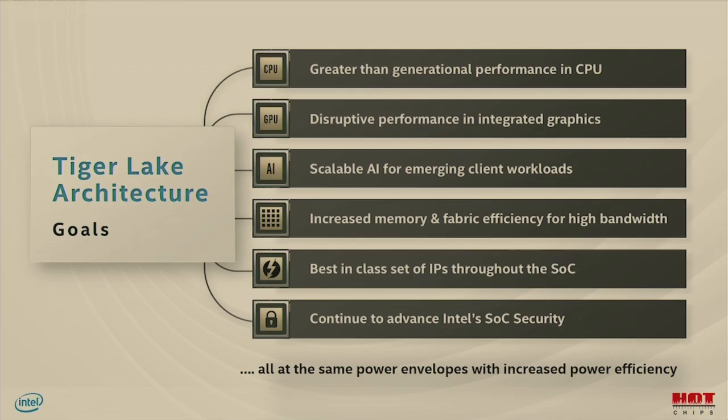As you can imagine, the top goal was higher performance for the same power budget. We wanted to deliver at least a generational increase in performance for both graphics and CPU across a wide range of TDPs, all the way from 9 watts to 65 watts. This requirement was very challenging for the CPU, since we had to optimize for both multi-core, multi-threaded scenarios that are most of the time power constrained, and single-threaded scenarios that are usually power unconstrained.